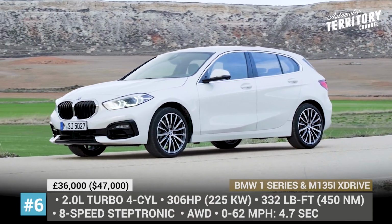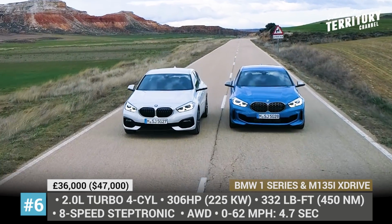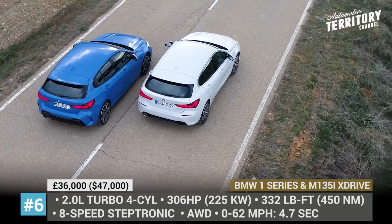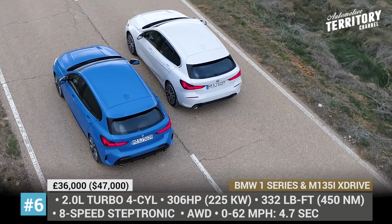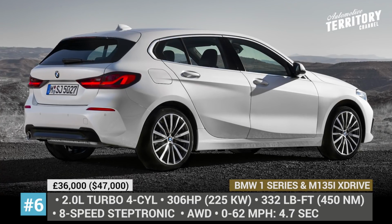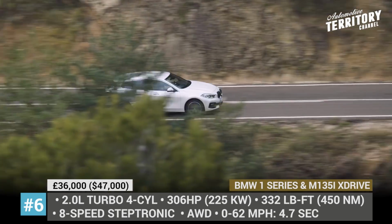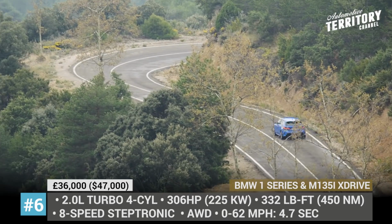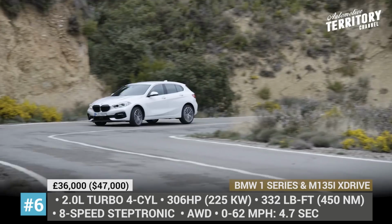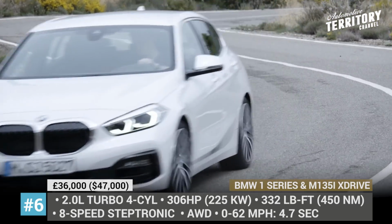BMW 1 Series. Available only as a 5-door hatchback, the new 1 Series belongs to the third generation of the family that makes a debut for the 2020 model year. In Europe, the car is offered in 2 gasoline and 3 diesel modifications, with the M135i being the range-topping one. It gets the 306 horsepower 2-liter turbo unit combined with the 8-speed automatic transmission and all-wheel xDrive. The flagship is expected to do 0 to 60 in 4.7 seconds and top at 155 mph.